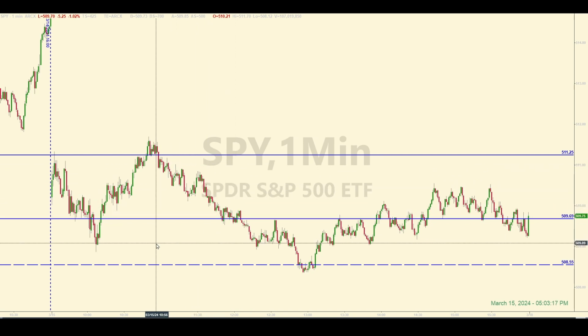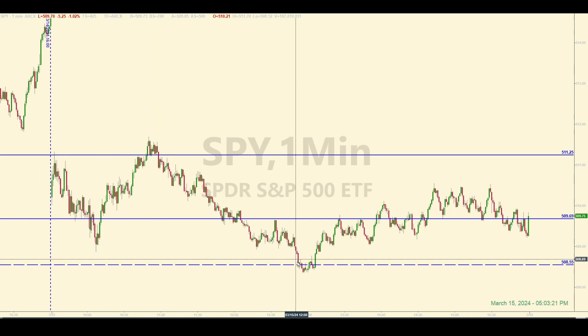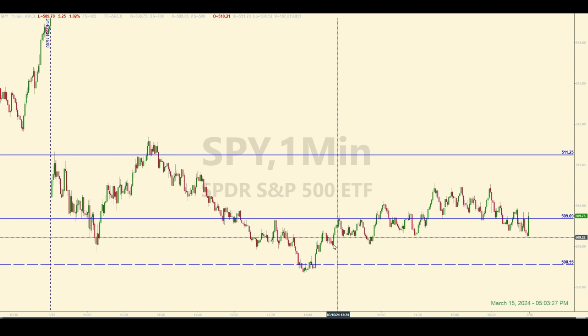Two jumped out when I got toward the low of day, or the opening range low here. And I did not enter this trade here. Didn't really need to after this nice run I had. But per the rules, this would have worked great for another base hit. And let's just take a look at them.